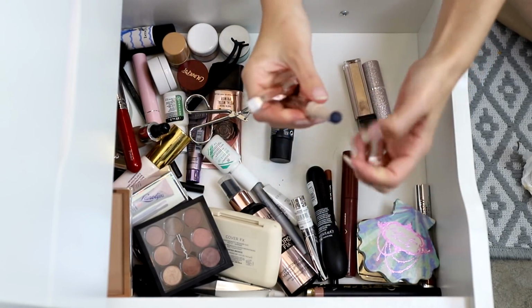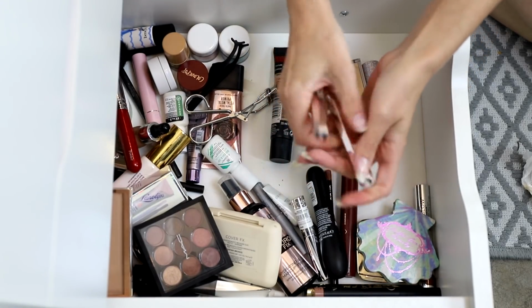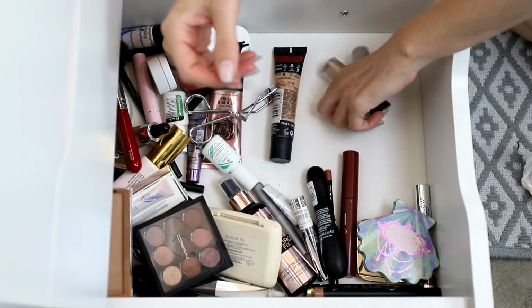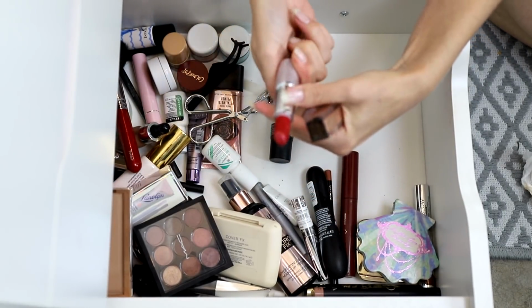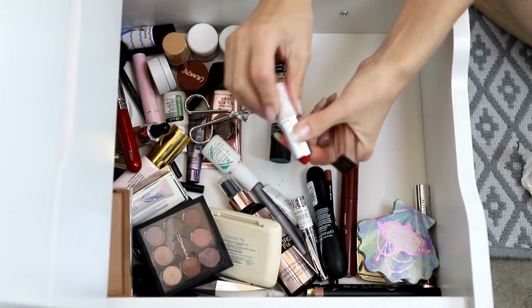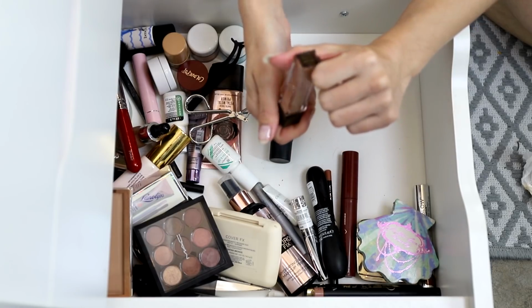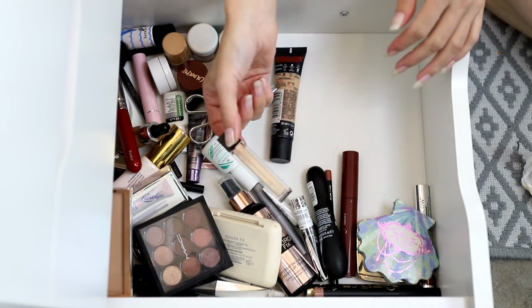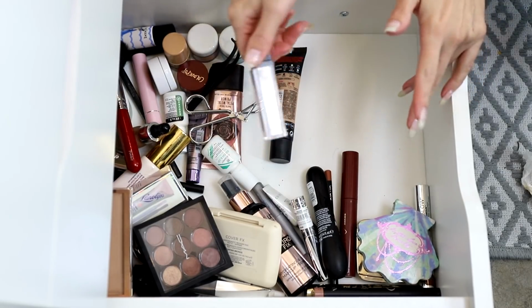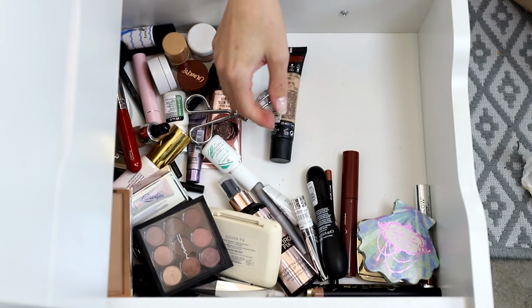So I've got the purple one and I've got like the dark sort of navy blue one. Getting rid of them for obvious reasons. This is the Ciate Jessica Rabbit lipstick. Looks gorgeous. Hate a glittery lipstick. Shouldn't have bought it. Should never have bought it. Idiot. This is Skinny Dip Lip Topper from Jouer. I just don't really like metallic lip anything, so it's got to go.